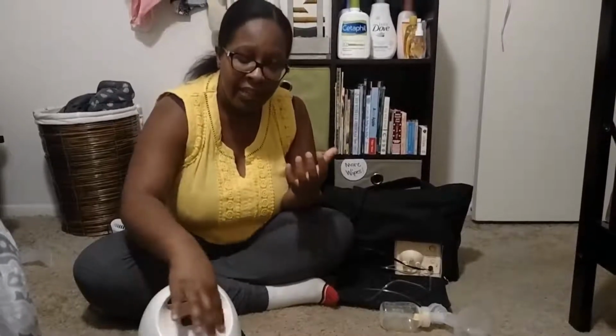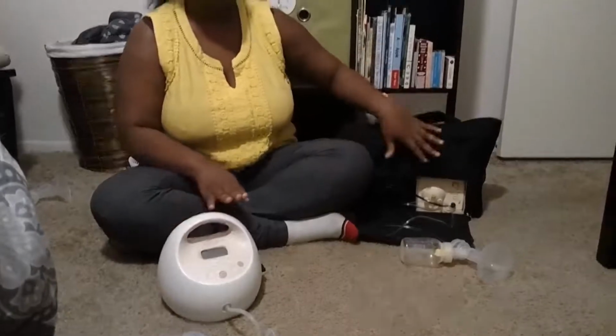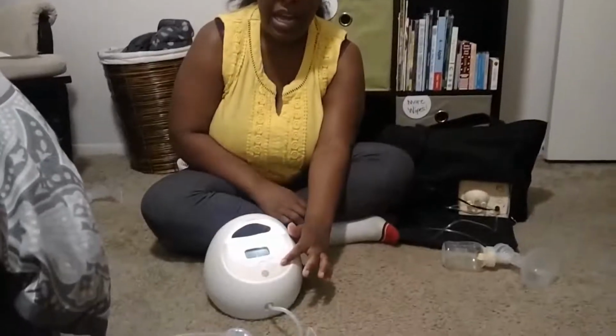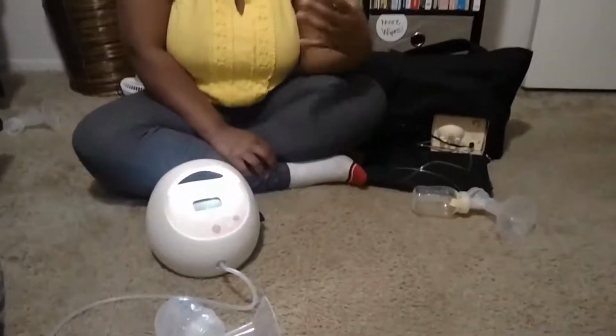Some of the other features on my Spectra 2 that kind of stood out for me was the digital display. I love the idea of having a digital display. I'm pretty sure there's a Medela model that has it, but I'm sorry guys, I don't have $400 or $500 to spend on it. I am good with this because I have my digital display, and I also have a really handy dandy light. You can do a bright dim or a light dim, which is really nice at night.